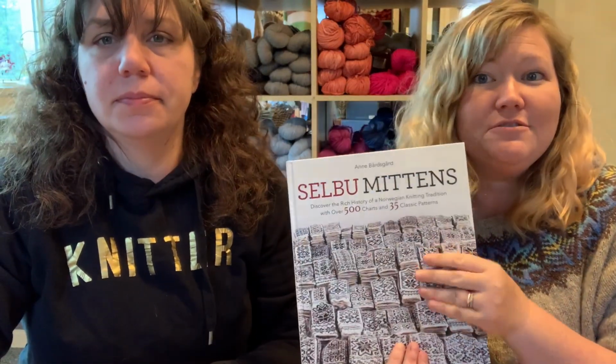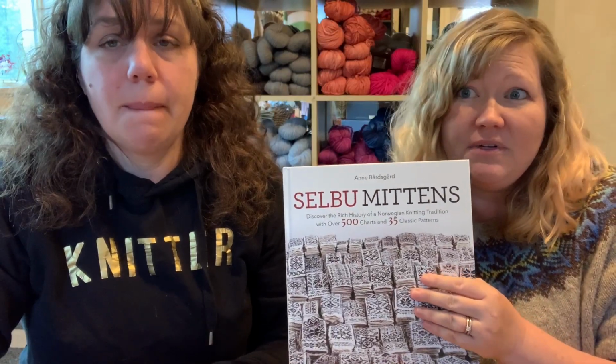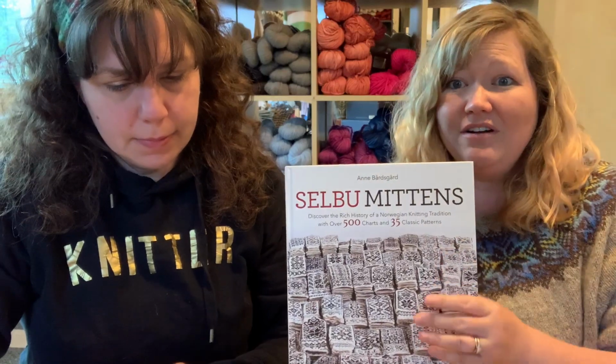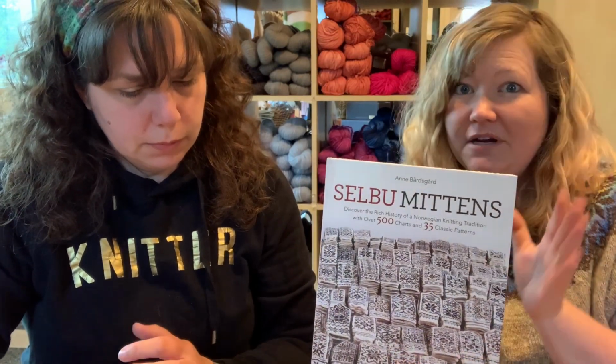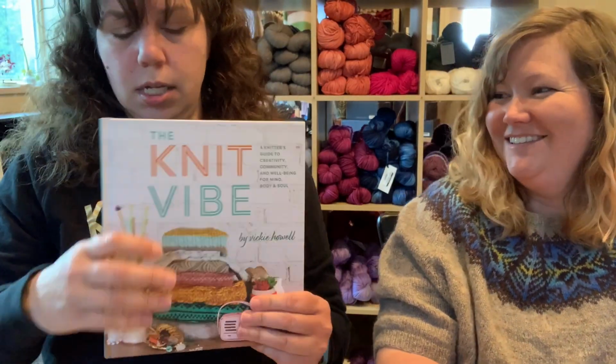It's got a compendium of the history of Selbu mittens, and it's got charts for how to make your own Selbu mittens and charts to do historical based Selbu mittens. They're all in different weights, mostly fingering weight, but if you took Mary's Selbu mitten class, this might be for you, because it's really cool. It's just a neat book. And I love this book.